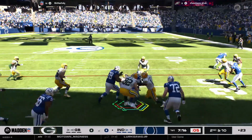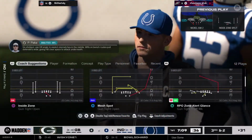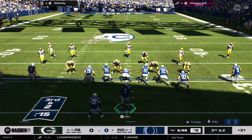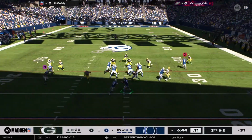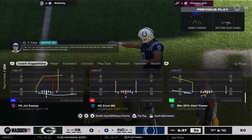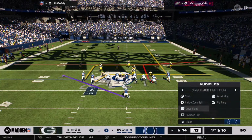They'll go again here with Taylor. And some good blocking at the point of attack. They'll pick up about 7, and it brings up 3rd down. That's a gain of 7. Makes it 3rd and 2. He's got a man. That's Watson. Pick up there of 19 yards. That's good for a Colts first down.